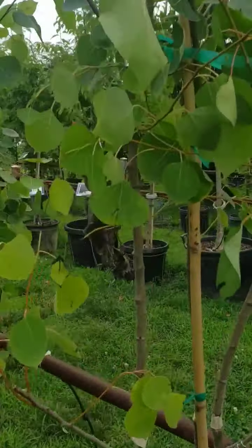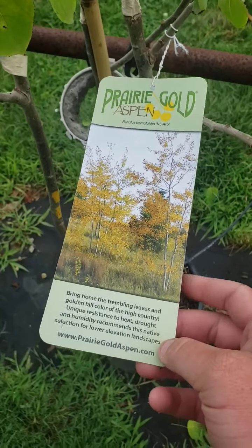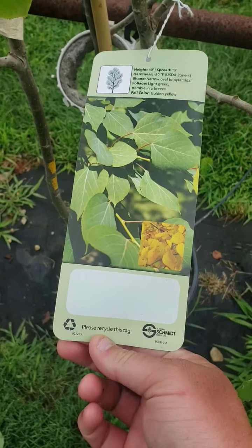Prairie Gold Quaking Aspen. It's an aspen that can grow into the deep south because it tolerates high humidity without getting fungal disease. So it can grow much further south than its traditional native range.